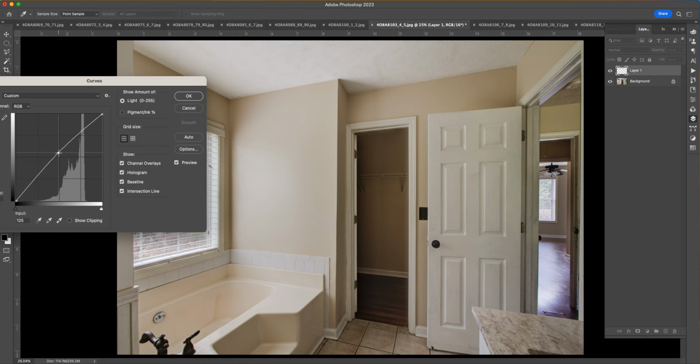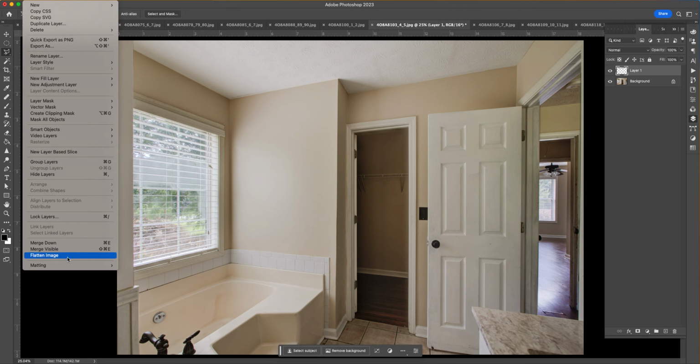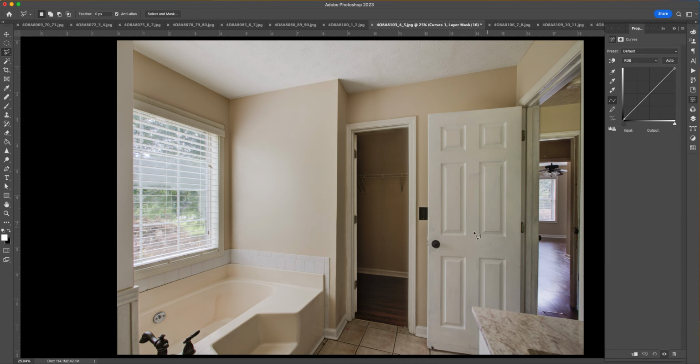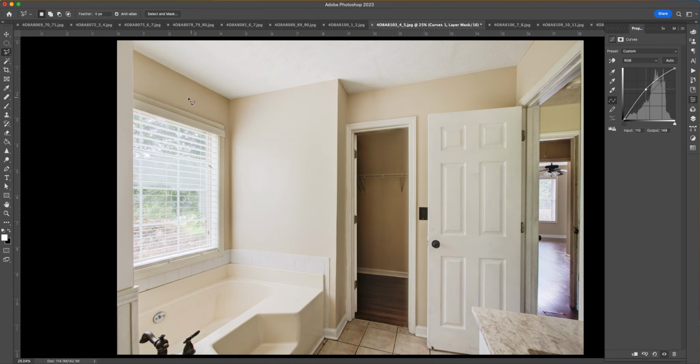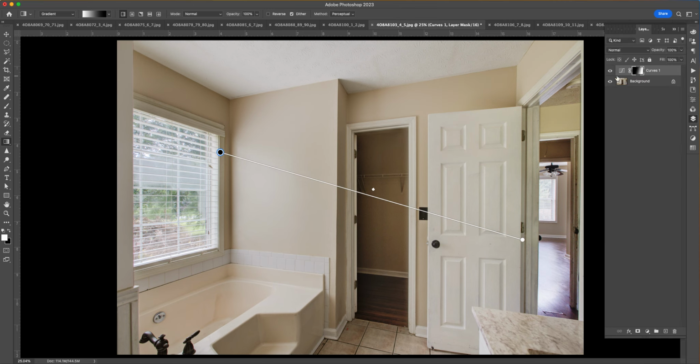Let me finish this one up. All right, so let's flatten this. And then I'm going to do a layer curves adjustment on the entire thing because I feel like we're still a little dark on this side of the room. So let's pull this up, and then we're going to pull across with a gradient tool. Not that way. There we go. Now, let's see how that looks.